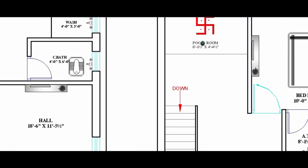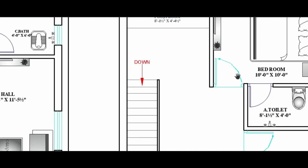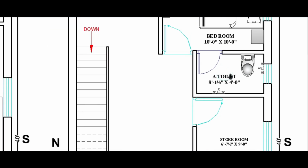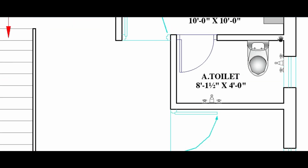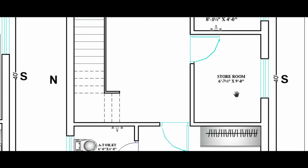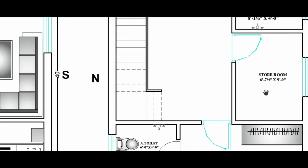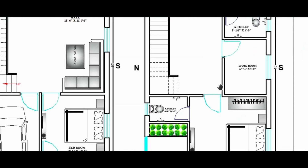This is the puja space, here is the bedroom, and here is the attached bedroom which is 10x10, same as the ground floor level. Here is the bedroom attached toilet which is 8x4, it means horizontally here to here 8 and here to here vertically 4. Here is a store, a kind of space for equipment, to store chairs and whatever you want to store here, you can do that. The storeroom is 6 feet by 9 feet, it means here to here horizontally 6 feet 7 inch and here to here vertically 9 feet, with a window at the back for ventilation.